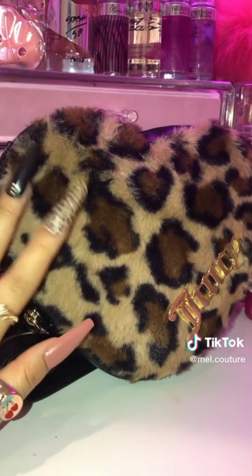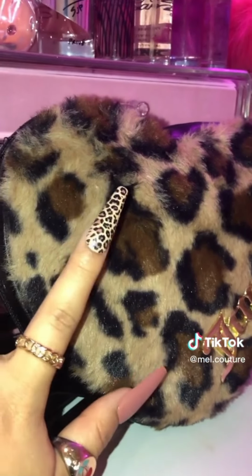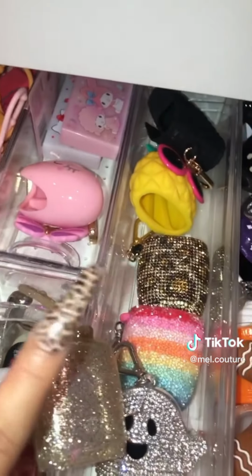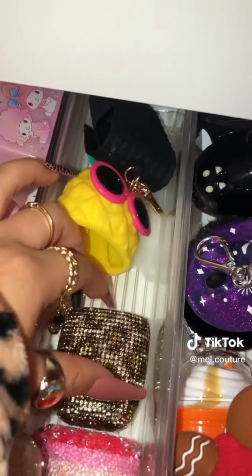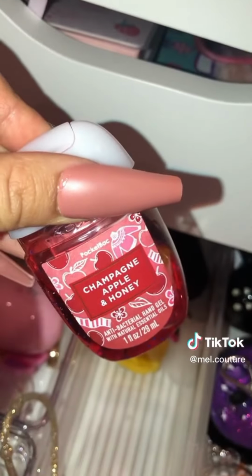And for my favorite part, we're gonna accessorize her. But I need to find a sanitizer and a sanitizer holder first. So I know it's messy. I run through these crazy because I need to be sanitized at all times. But let's go with this one. I think it matches perfectly. And let's go with champagne, apple, and honey.